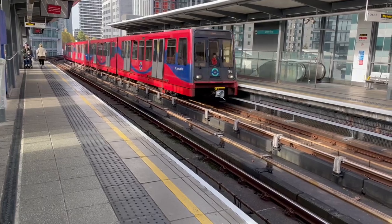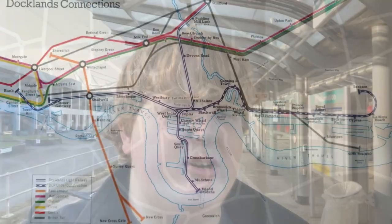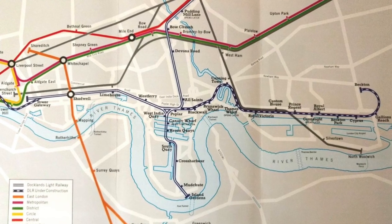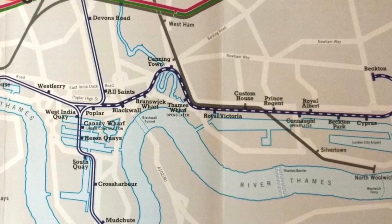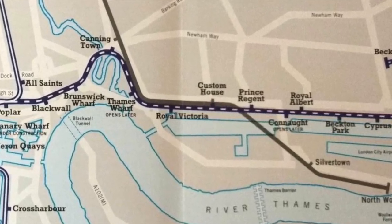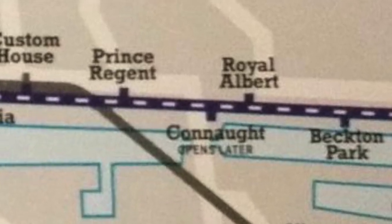Now, our next one is another unconstructed station. In the 2019 Secrets of the DLR video, they of course talked about Thames Wharf, the planned station on the Woolwich branch between Canning Town and West Silvertown. But did you know that the Beckton branch was also going to have one? If you look at maps of the DLR made between around 1988 to 1995, you will notice that there is a station on the then under construction Beckton branch, marked as opening soon, named Connacht.